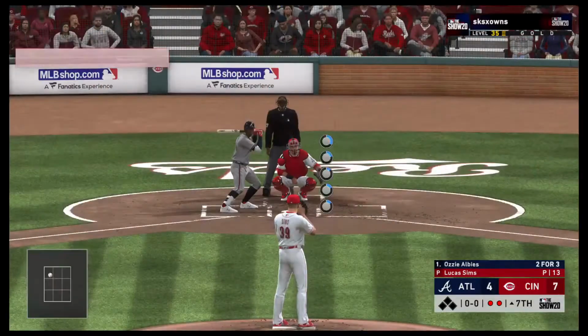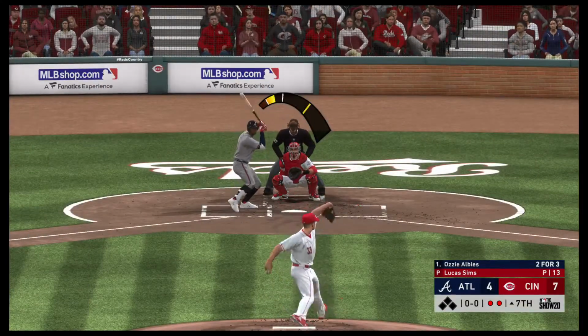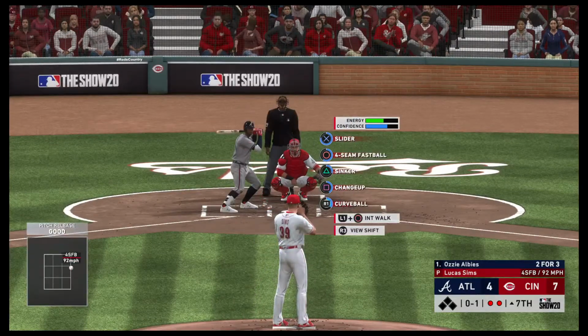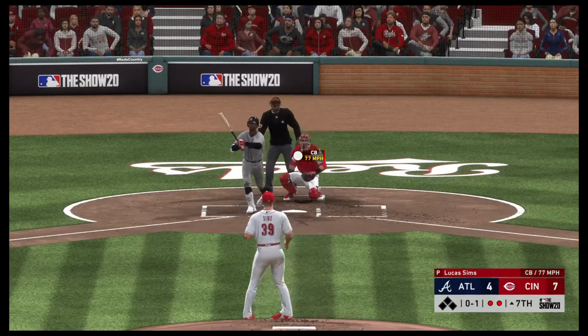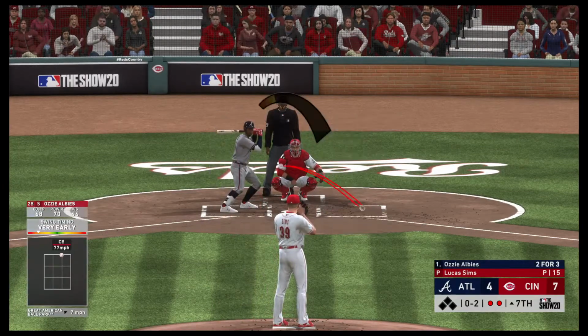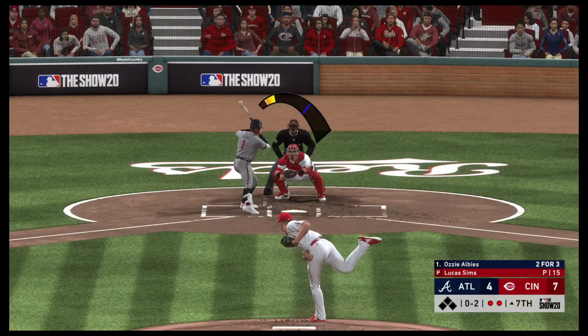And now back to the leadoff spot in the Braves lineup. Stepping in, Ozzie Albies. It was an RBI double for him in his last turn to the plate. Fastball over the outside, but in there for a strike. Into the corner and slicing foul. Looked like he was cheating a heater right there. A little bit too far out in front. Got to find a way to keep his hands back.